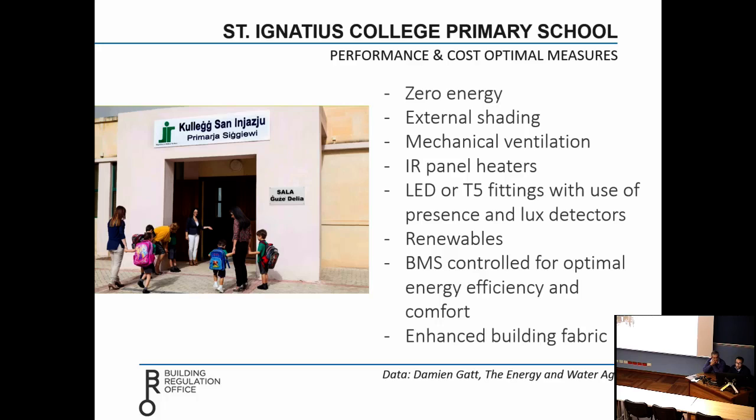These measures have been implemented for about 1 year. We are currently going through the data of the building management system in order to optimize the system and see which measures are the most important for such a school and which are the most economically feasible. Once we get this data, we can have a prototype of how best to implement energy saving measures in school buildings. But we are sure from the initial readings that the school is a zero energy building.